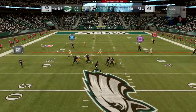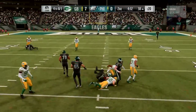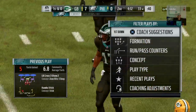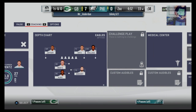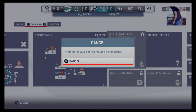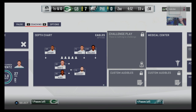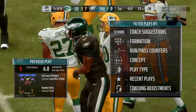Wentz going to go on 4th down. Get out of here! Why he run back? This is going to depend on the spot. Why he run back? He's wide open sitting right there, man. That's corny. I can't challenge it. Wide open. Come on, man. Let's go. You got that. Man. Giving this away.